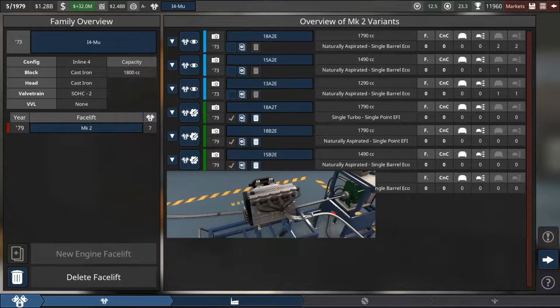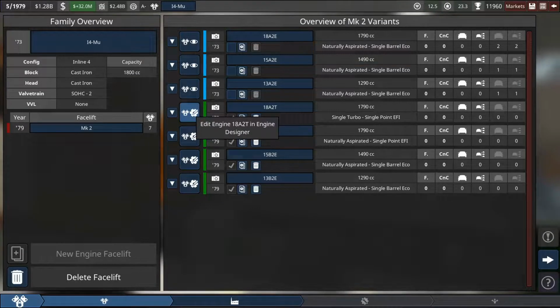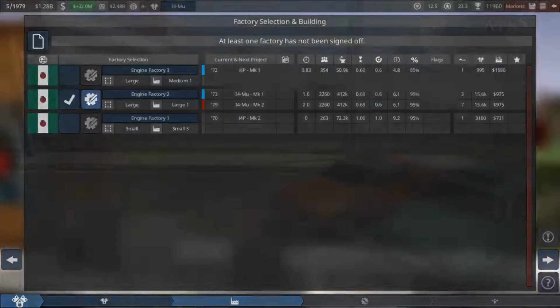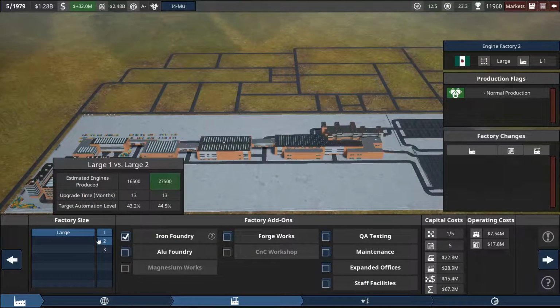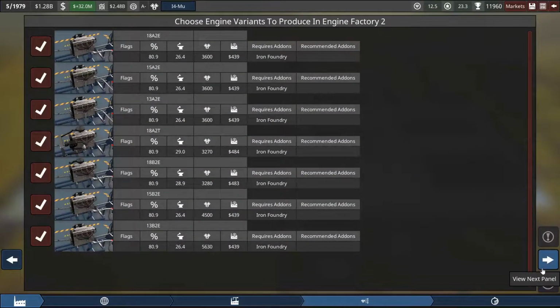Okay, so now we have redone all three. Well, we've made the extra turbo engine, and I have also facelifted all of these engines, which will then go into the second vehicle. So I believe this is going to take a stupendously long time, but what I'm going to do is build a bigger engine factory because we want to put more cars onto it.